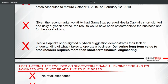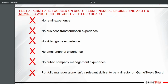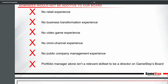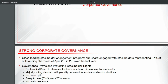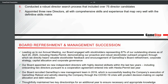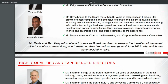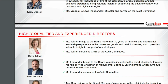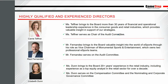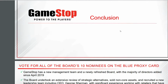Basically, GameStop is listing reasons in its presentation why Hestia's permit should not be added to our board, why the nominees should not be near the board: no retail experience, no video game experience. It goes on, ramping on one by one. And again, this main presentation goes on into why the GameStop board is amazing in terms of being able to restructure it, and why the Hestia agreement should not have directors added to the board or nominated.